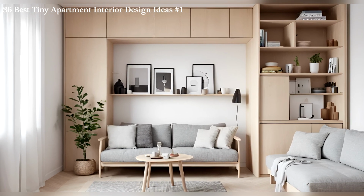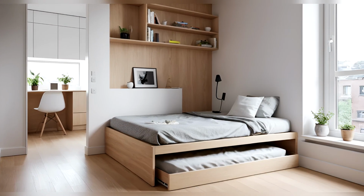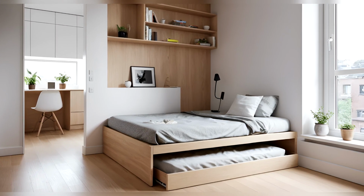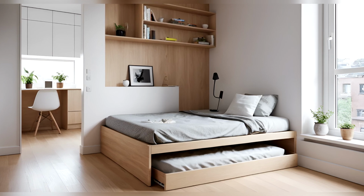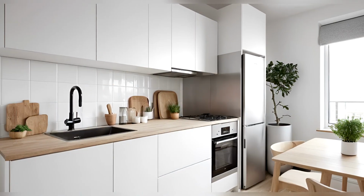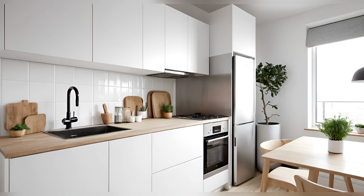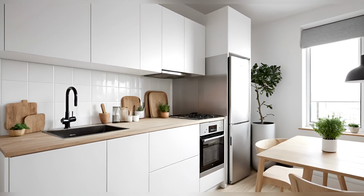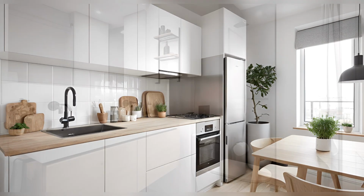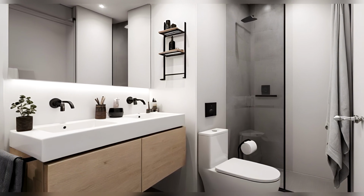Today we show you the best tiny apartment interior design ideas. Maximizing storage solutions. Living in a tiny apartment means getting creative with storage solutions. Here are some tips to make the most out of your space.